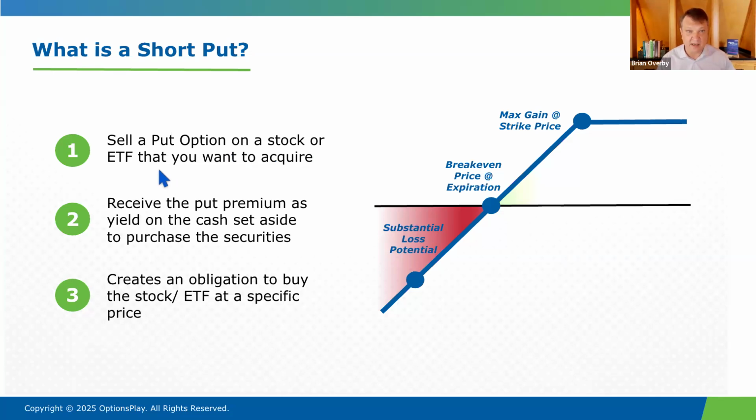So you can sell puts on a lot of different things. The main thing that we're going to focus on today is stock to try to keep things simple. And you've got to want to acquire it. So if you're a beginning option trader, we're not selling puts hoping that they expire worthless. And that's the only way that we're going to trade it.